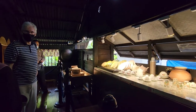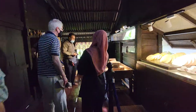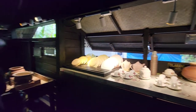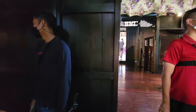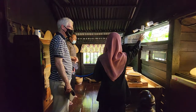Do you have an oven? No, we don't have one. We just use this wood to cook. And we cook using this. Where's the smoke gun? This one is like a Madeline.